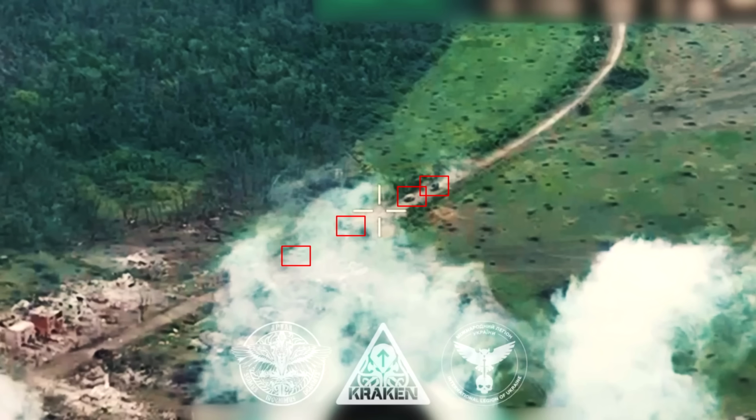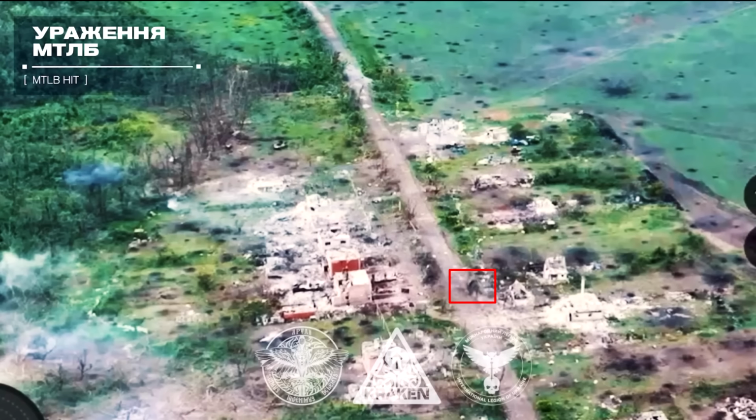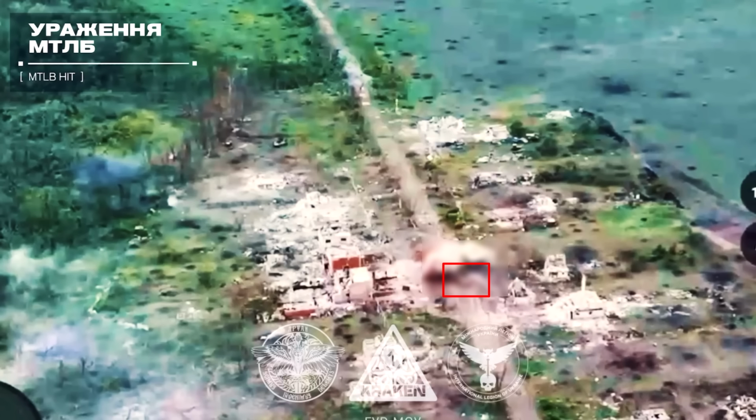With a third of the assault group destroyed, only 4 BMDs loaded with infantry entered the town and dismounted infantry heading for the high-rise buildings. One of the BMDs was destroyed entirely by an accurate shot of the Kraken artillery detachment, killing everyone who was inside and leaving a burning wreck.